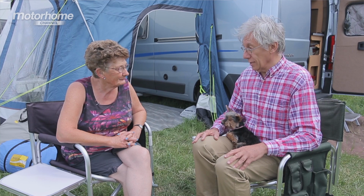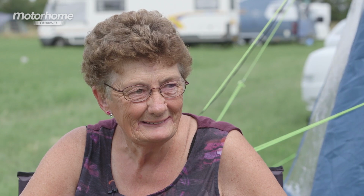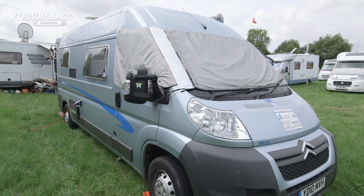And what have you got now? A Wild X Constellation. And how long is that? It's 19.8. It's a lot smaller, isn't it? A lot, and it's also a lot narrower.